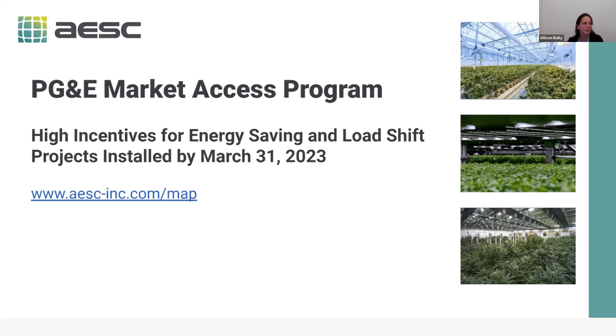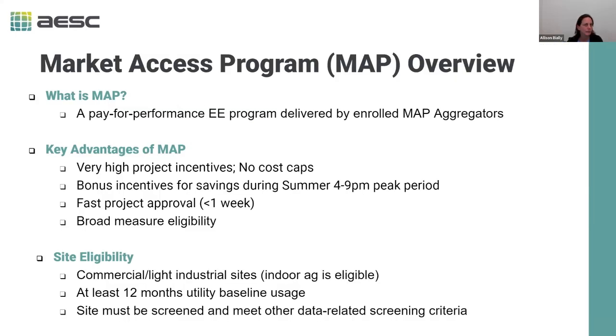Can you hop to the next slide, please? So as a quick overview, Market Access, also known as MAP, is an energy efficiency program in which what we're calling aggregators, or you might think of as contractors or trade professionals, work with customers in order to enroll them in the program, and the aggregators receive incentive payments based on their performance as measured at the meter. The projects are targeting the summer peak period.